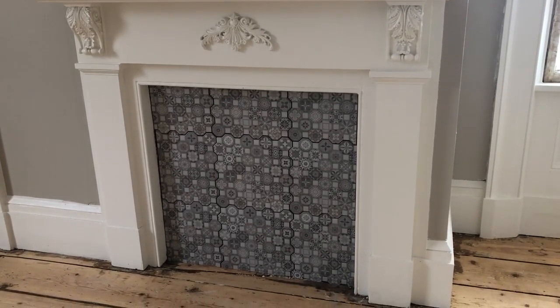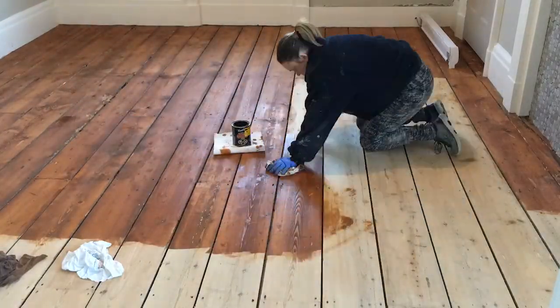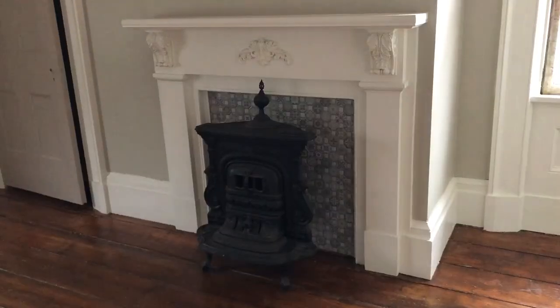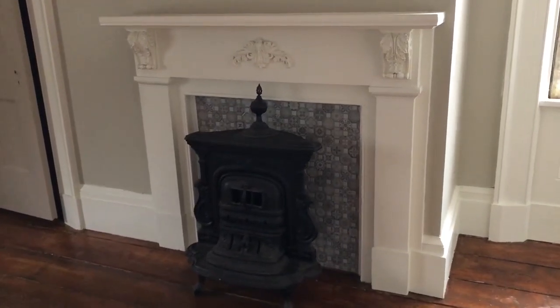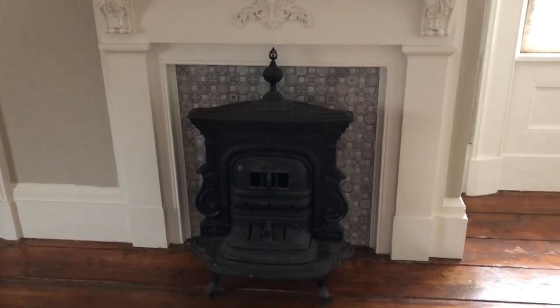We were really lucky that the original hardwood floors were still in good condition. It took us a long time to sand off all the paint, but once we put a layer of stain on, the end result was definitely worth all the work.